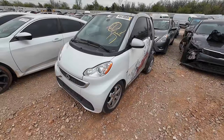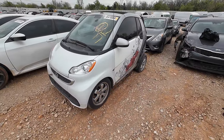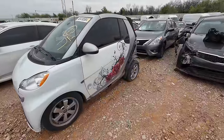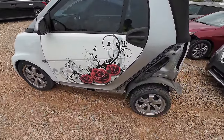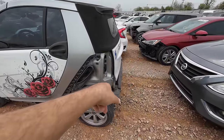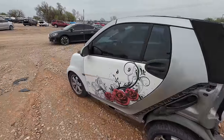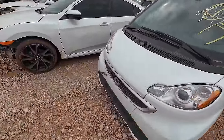Next, we got a 2013 Smart Passion. I don't know, man. I'm just showing you guys what's out here. Somebody did a little decorating. It's multiple colors, man. It's silver back here. It's white here, but it's kind of an off-white, maybe a little bluish up here.